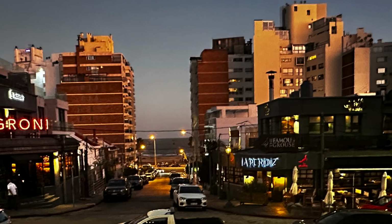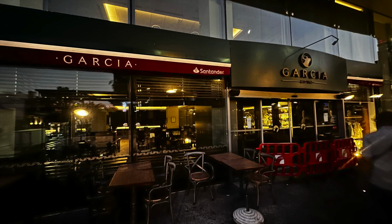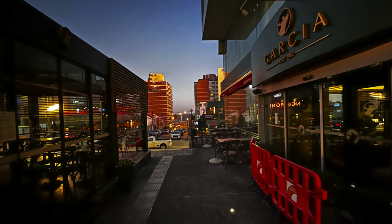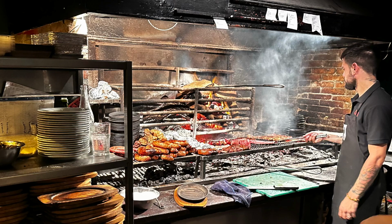For drinks and dinner a block in from the beach, there's Guipuzcoa Street, and Garcia is supposed to be the best restaurant in Uruguay. We had reservations and everything, but last week, wouldn't you know it, there was a fire and it's temporarily closed. So across the street we go to La Perdiz for some asado. Nothing wrong with a load of grilled meat washed down with some local wine to end a perfect day.